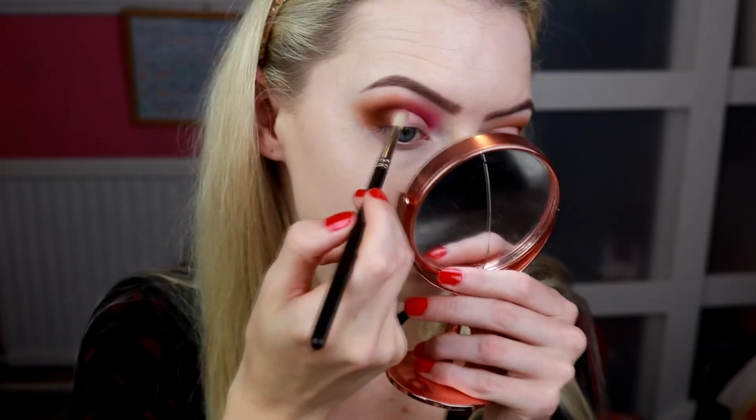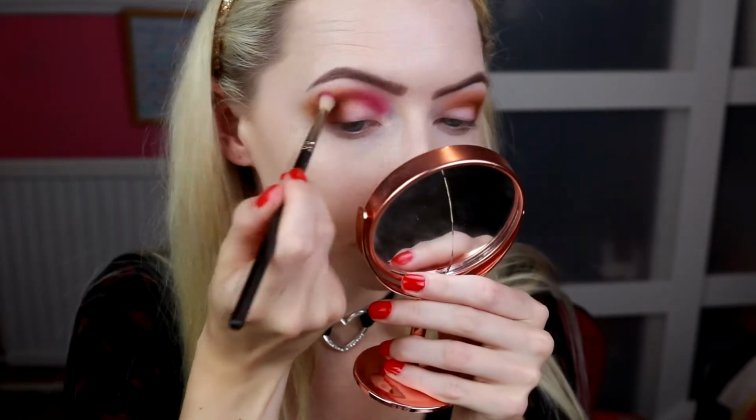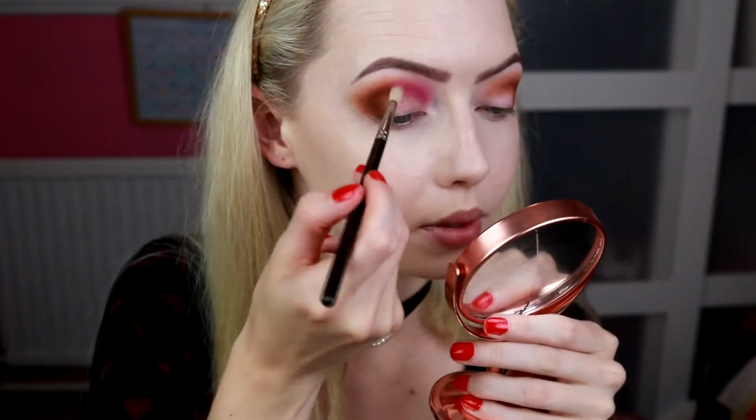I'm going to just keep deepening it right in the crease and then slowly bring it up just so you're still getting a nice bit of depth in that inner crease. I'm blending it into the brown a little bit, just so that there's a nice kind of fade between the two. It doesn't just stop. Okay, bit weird, but yeah, why not?